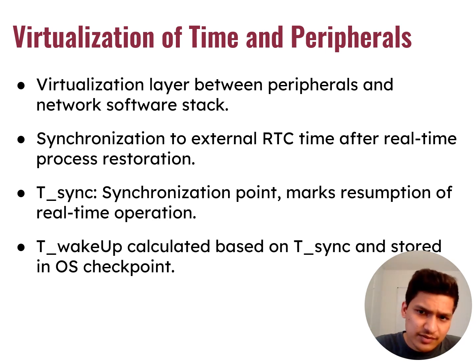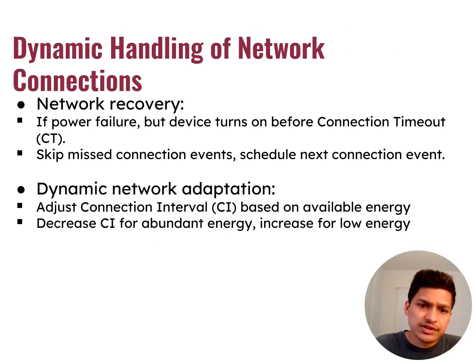This timestamp serves as a reference for scheduling the next power on event, enabling the system to efficiently manage power cycles and optimize energy usage. So through these mechanisms, our architecture ensures the effective virtualization of time and peripherals, facilitating seamless communication and operation within the network. Now, the dynamic handling of network connections.